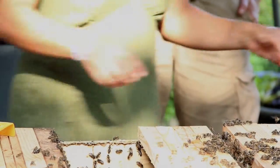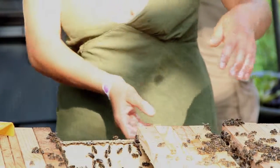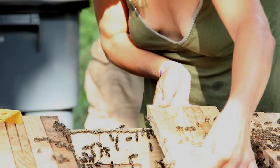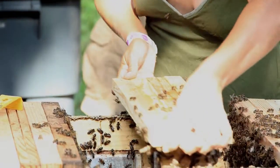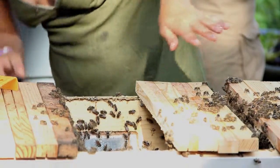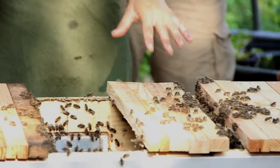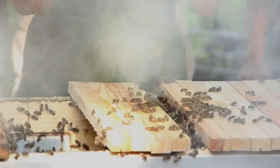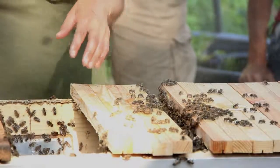I'm gonna give these girls a little puff of smoke now that we've cleaned up the big mess. And so now we still have several other combs that are stuck together, but at least that one is cleaned up and nothing else looks like it's gonna fall down. We don't want to harvest these yet, even though it's all nectar and honey, because really we want them to cap it off into honey so we get a really nice product.